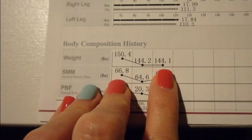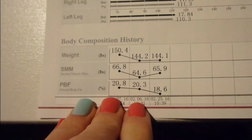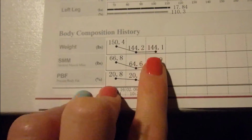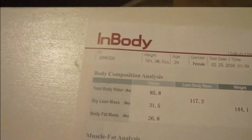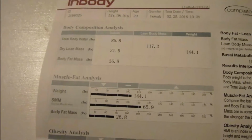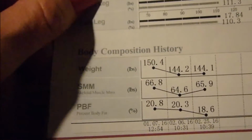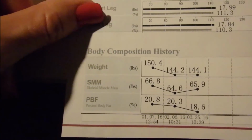So this just goes to show you guys, the scale can go suck it, because look at what your body is actually doing. I so recommend this test, guys. If you can get your hands on an InBody machine at Complete Nutrition or any other sort of body composition testing, because it really opens your eyes and gives you an insight as far as, you know, what your training is doing is really working.